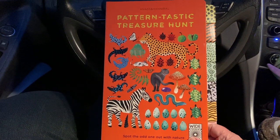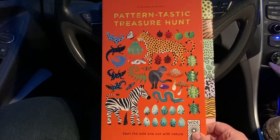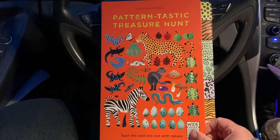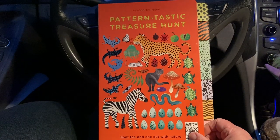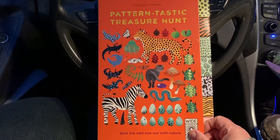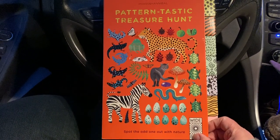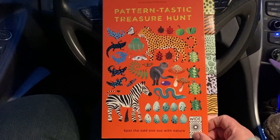Our next book is Pattern-Tastic Treasure Hunt. In this book, we have lots and lots of patterns. In here, you can see we have leopard print, we have stripes, we have dashes and swirls, we have squiggles, we have plain things. Do you see some interesting things on the cover already?